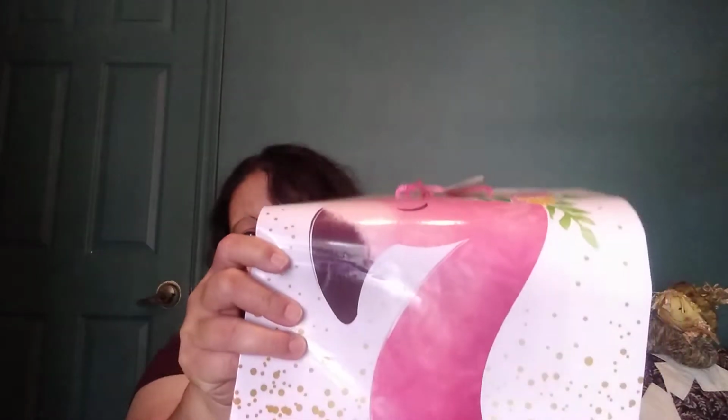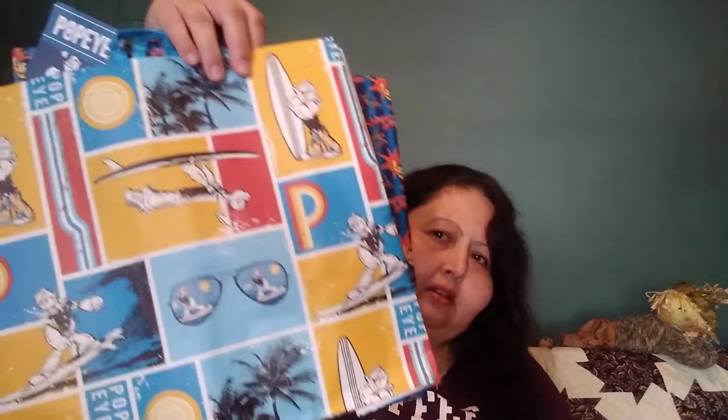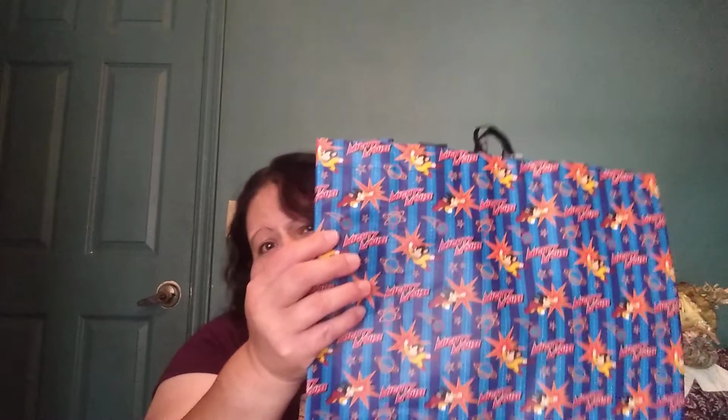The other thing that's really big for me for Dollar Tree are gift bags. Gift bags are big for me. Popeye. And then Mighty Mouse.